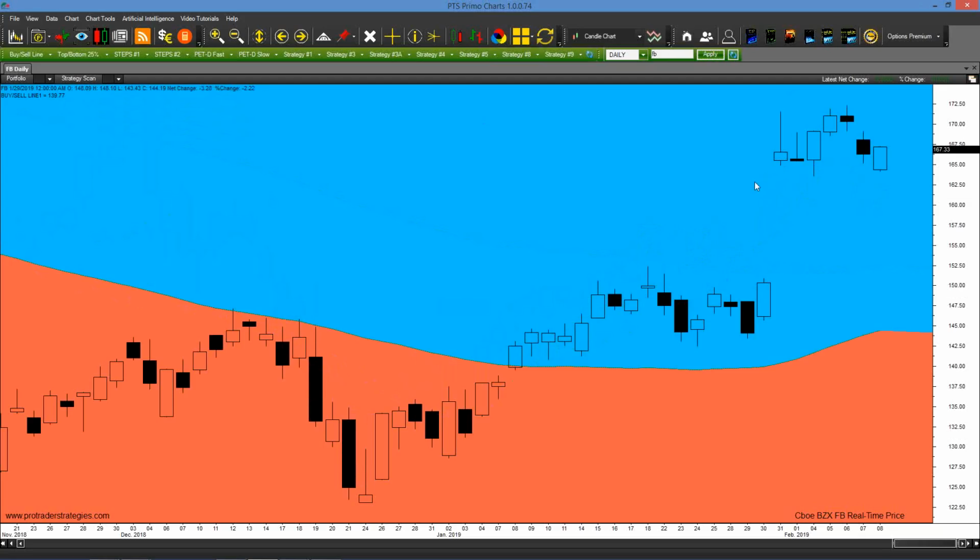Prior to this large gap up, I knew back here that I should only be a buyer. And there were some nice opportunities here and here to go long, okay? And there was another nice opportunity right here using one of our strategies. So why would I need to worry about what the news is when I had a buy signal using one of our strategies based off this information right here, okay?